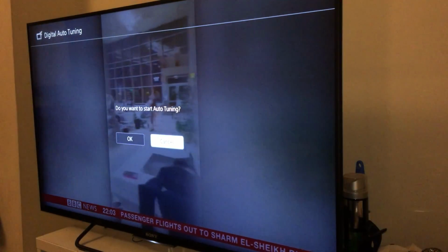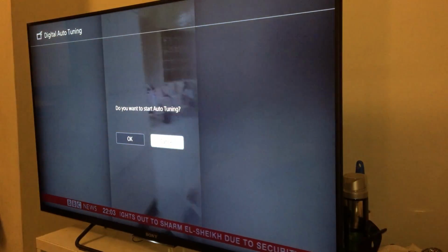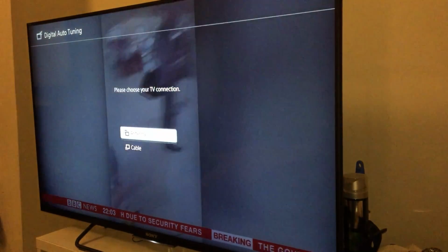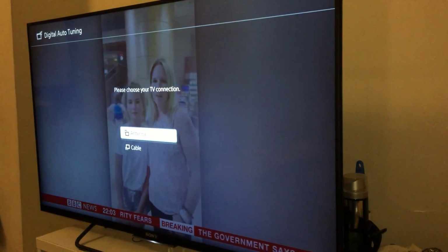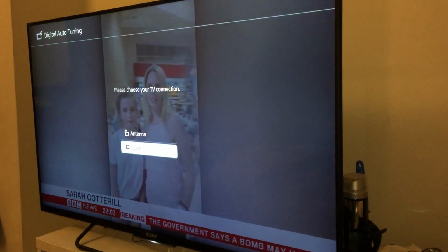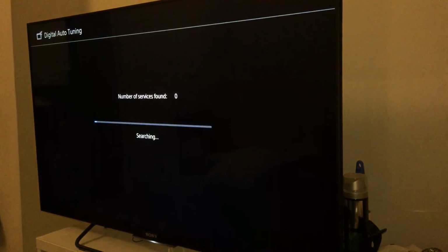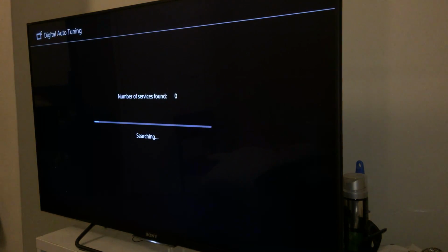So oh my god, this is just amazing. So do you want to start auto tuning? I didn't have this feature before, so let's go for auto tuning. So it asks you antenna or cable. I'll just go to, yeah, I've got antenna. So it's going to basically tune all the channels again.